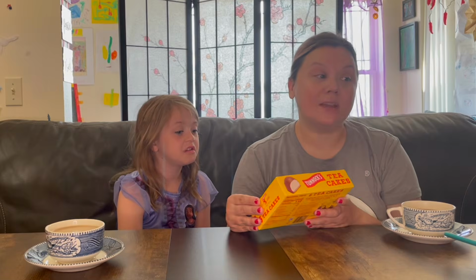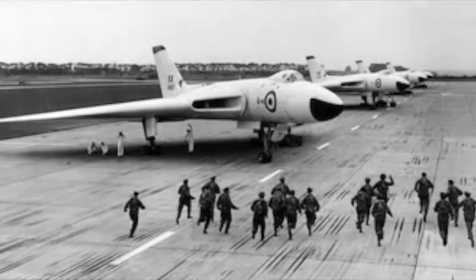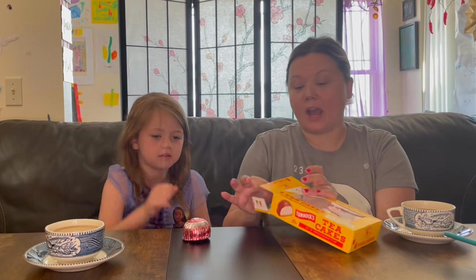The tea cake, which is a marshmallow chocolate-covered biscuit, which we know biscuit is cookie, became a popular treat, especially during the Cold War, and they were said to be enjoyed by the Royal Air Force crew when they had long training. They're individually wrapped, so we can try one and save the rest for later.